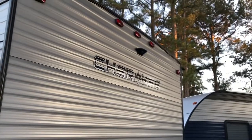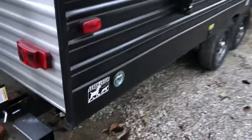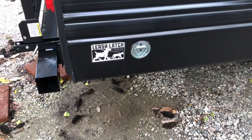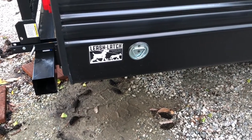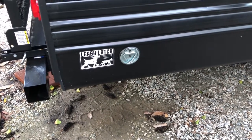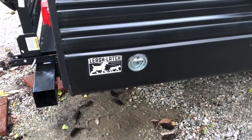You are also prepped for a backup camera. That is by Furrion. Leash latch, so you have a connection here when you guys are camping. Hook the dog, cat, animal to it. You don't have to worry about the screw in tie downs to the ground, anything like that. So nice easy setup there, built in.